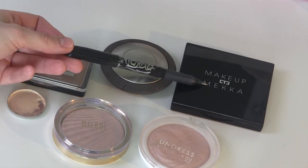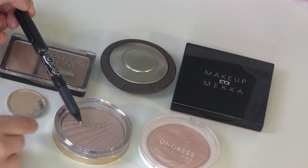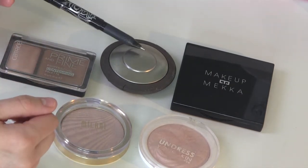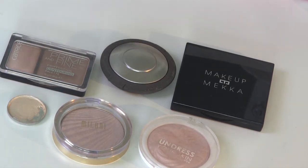Makeup Mecca is cruelty-free. Makeup Academy is cruelty-free. Milani is cruelty-free. And this is actually the Balm Mirror Luminizer, which is also cruelty-free. Now I think there was a problem with Becca. Let me see. Yeah, so I thought there was something with Becca, but all the websites I'm scrolling through, including Logical Harmony, confirm that it is indeed cruelty-free.